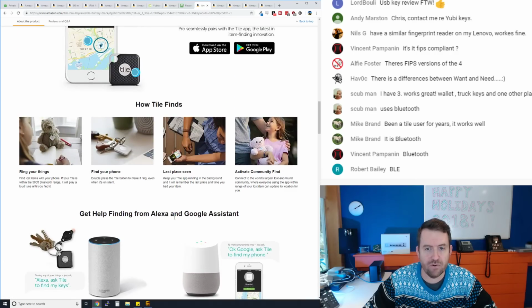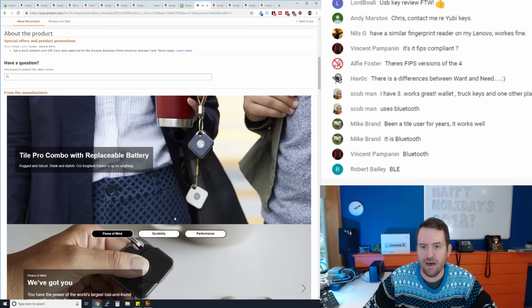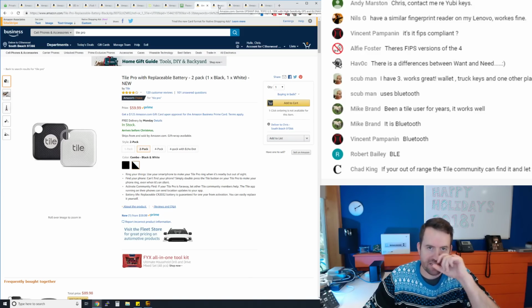And yeah, what a cool little product this is. I've heard about these for years. I've always wanted to try them out. Put them on your keys or on something important, your backpack or whatever, and there you go. Tile, yeah. $59.99 for a 2-pack of those things. Okay, next on the list.